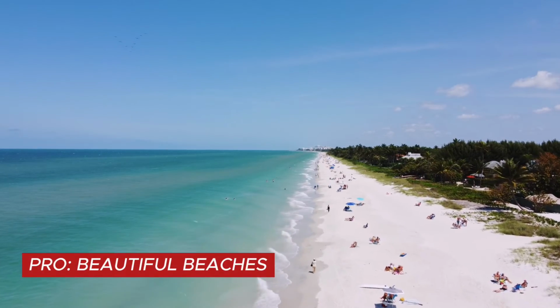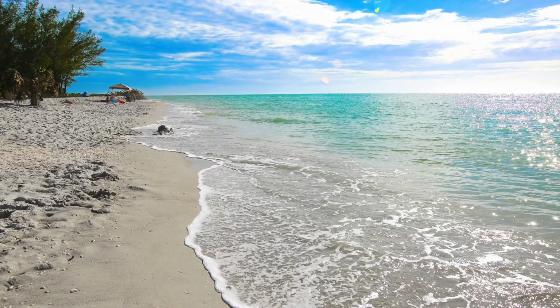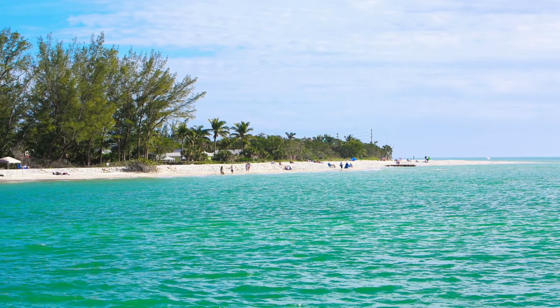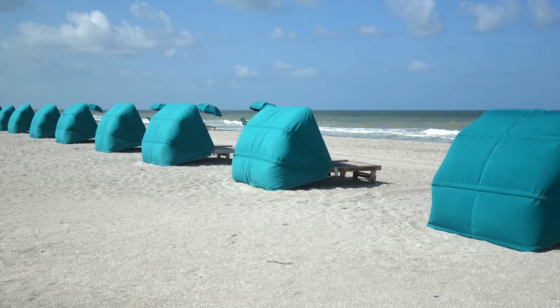Incredible beaches. These beaches on Sanibel and Captiva have been rated in the top 10 beaches in all of Florida for years and years and years. Really hard to find anything better than these beautiful sugar sand beaches on Sanibel and Captiva.